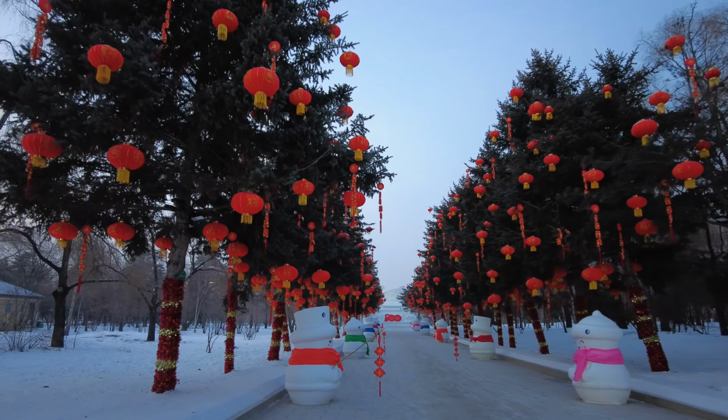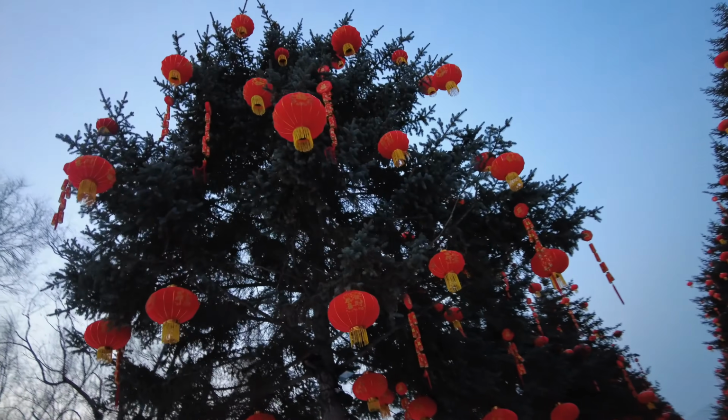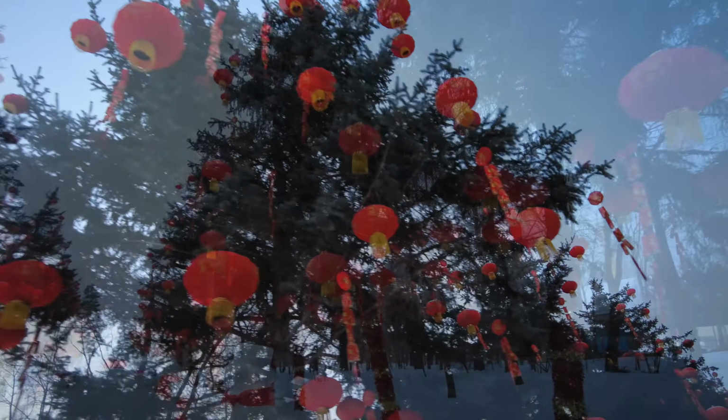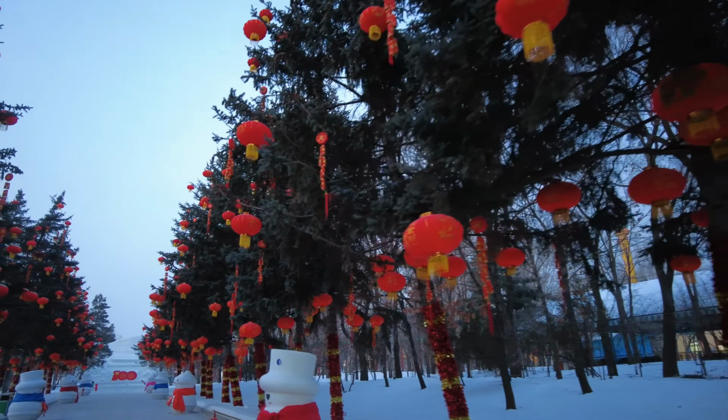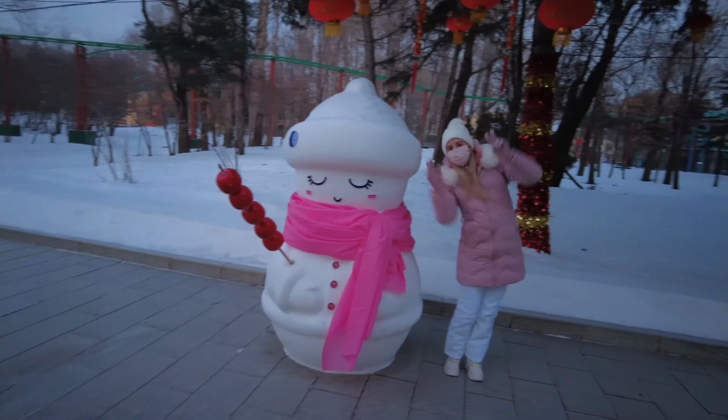This area is the second largest venue of the Harbin Snow and Ice Festival, and we were lucky enough to see the first largest venue at the beginning of our trip. There are snow sculptures here that range over 14 square miles, so we saw just a brief glimpse, but what we did see was absolutely beautiful.